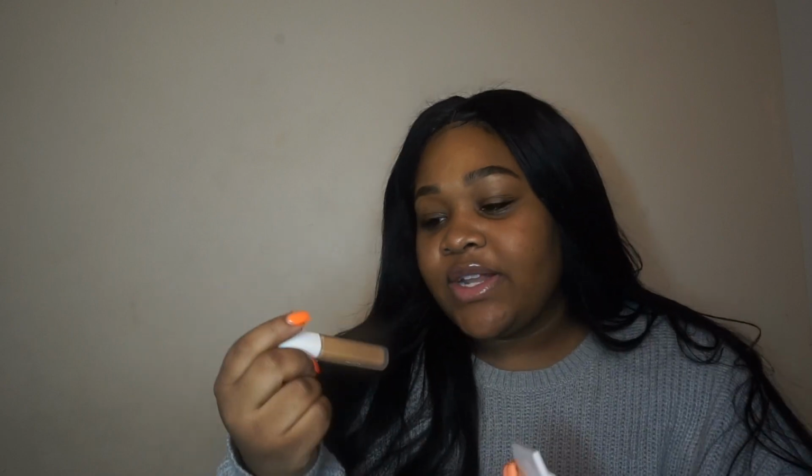Like, this is how the Fenty Beauty's other packaging is. It's really cute, really chic. I like it. I like the packaging. I love the wand on this concealer. When I was in Sephora and I was swatching the wand, when I tell you I lived for this concealer, I live for it. Like, live for the wand on this concealer.